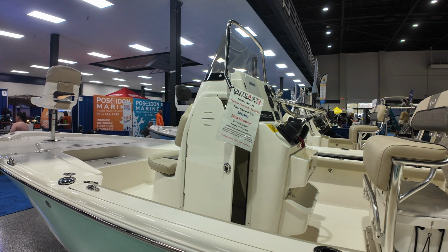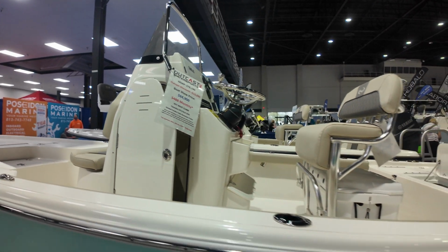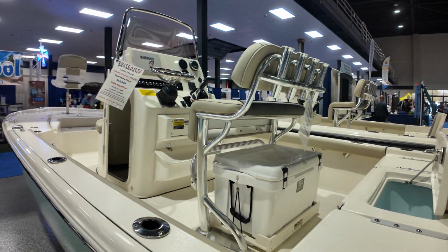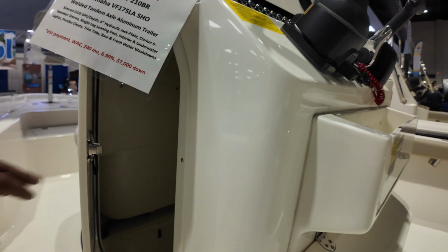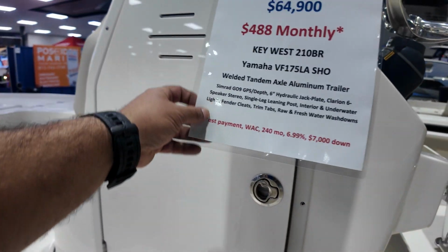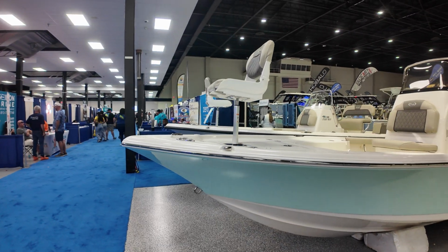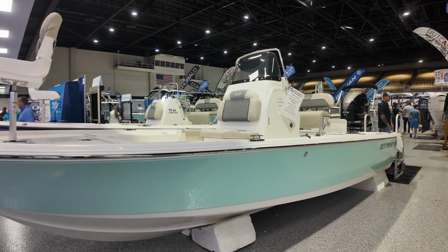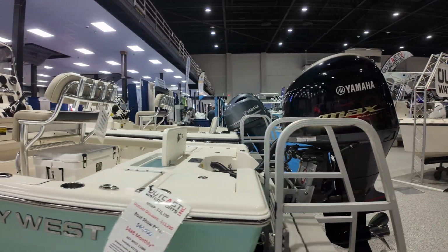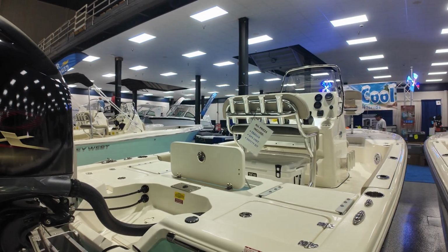So we're over here at 65K. MSRP 78, boat show price 65K. With the trailer, everything included. Maximum capacity of 7 people, basically 1,100 pounds. You got room for a little head in there. This is a Key West 210 BR, 21 foot, with a 175 Yamaha VMAX SHO. Going for 65. And 21 foot, look at that.